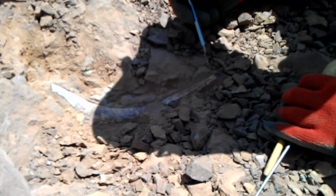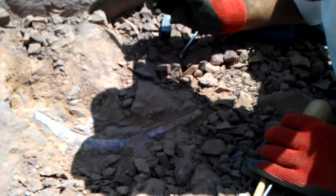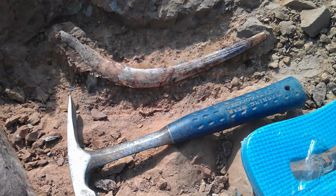For the first time in millions of years, a bone from an extinct animal was about to see the light of day again. Soon my find was beginning to take shape. A rib, but from what type of animal?